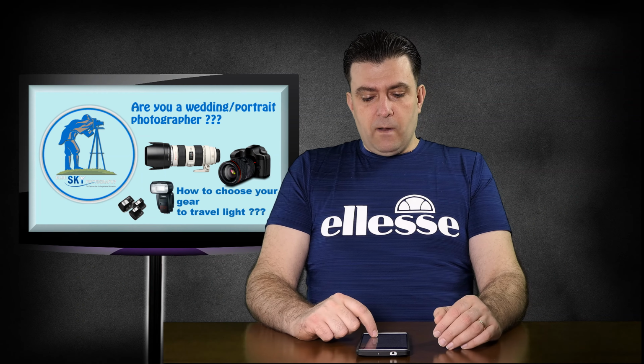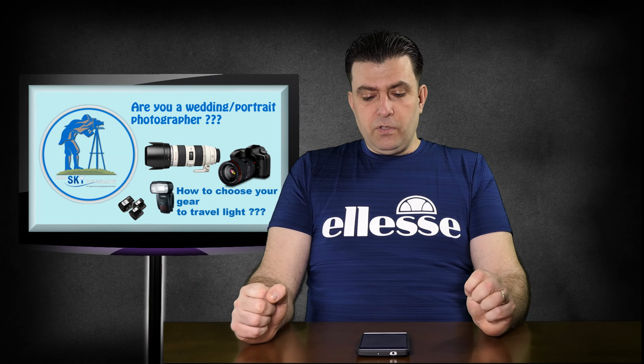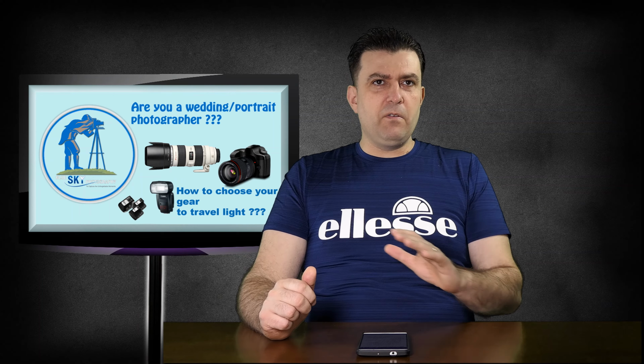Now, tip number one. Camera bodies, at least two. I would suggest to choose your camera body carefully. Now, don't get me wrong. I know some people will say that, yeah, you don't need dual SD card slot, blah, blah, blah. I know. Listen to me. If you are a wedding or portrait photographer, you need camera bodies with dual SD card slot. And I tell you why.